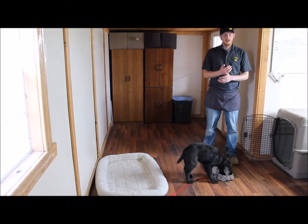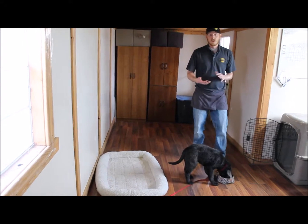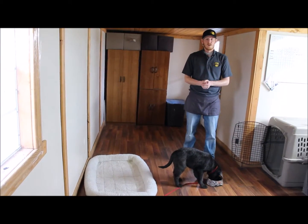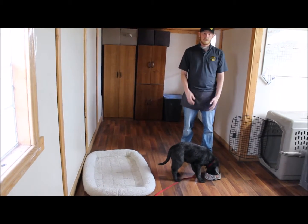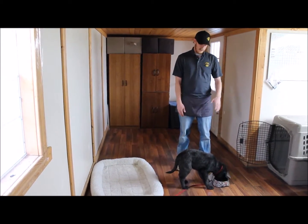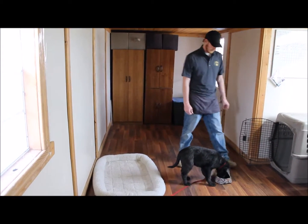Now, with his meals, we feed him about a cup and a half, twice a day. In the morning, it's a little bit variable, because a lot of times we want to work with him, so we like that food drive to be high. At night, we try and feed them as close to 6 o'clock as possible. That way, they have a good 4 hours to clean out their system before they go to bed.